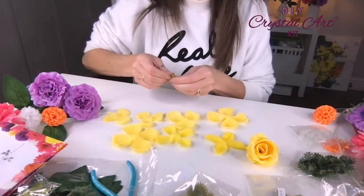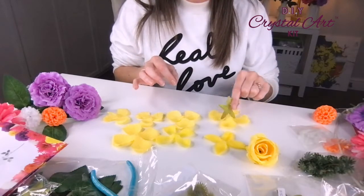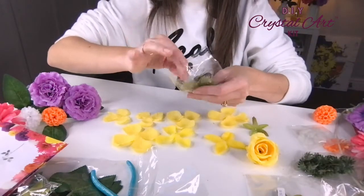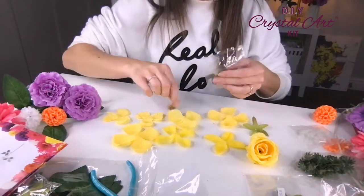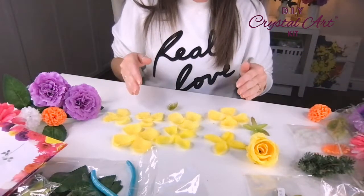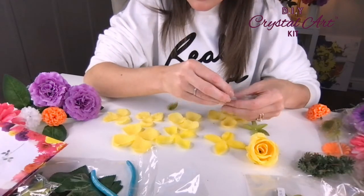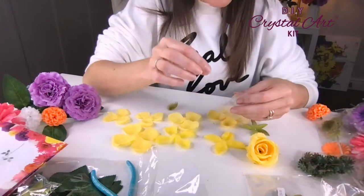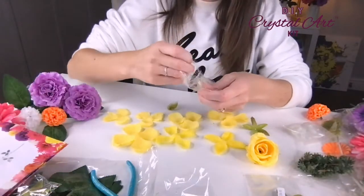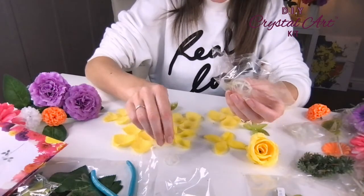Now we also have the base leaf to go on here, which is a beautiful pop of colour against the lemon. That will be our last element. We've got a lovely, again, different end cap, and this is why this is such a great starter kit, because it really shows you almost, in fact I think it does, show you every single component that we have with all of our forever flowers, and I think that's why it has been particularly popular.